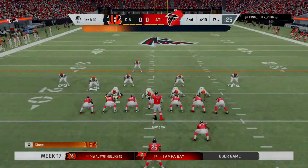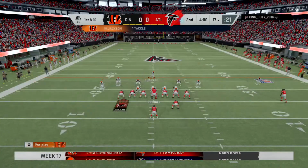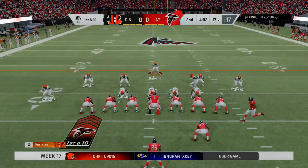Ready, ready. 8-3. Shoot! Go. Sponge! Sponge! Sponge! No, no, no!